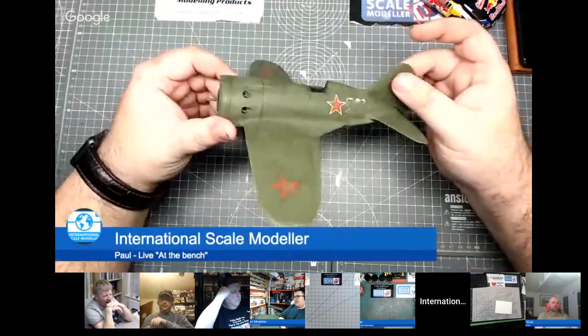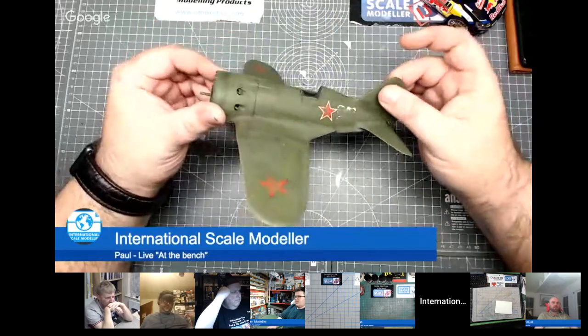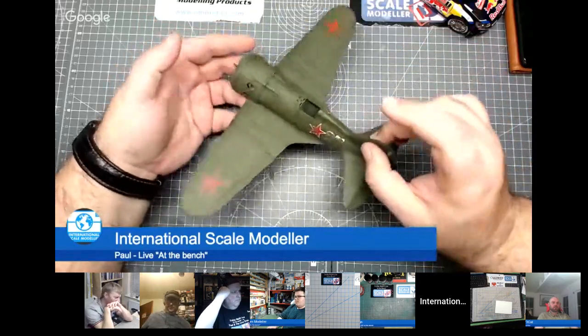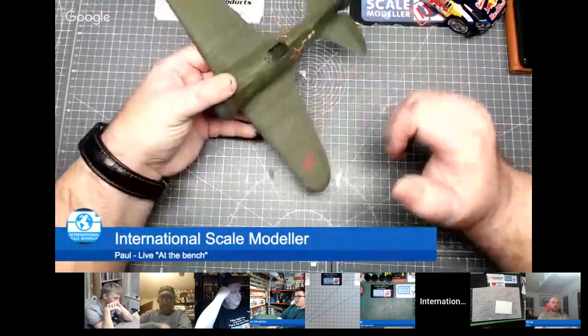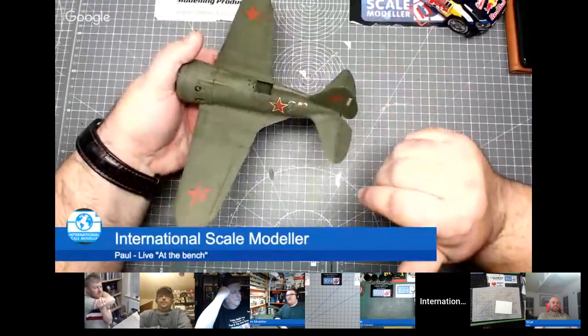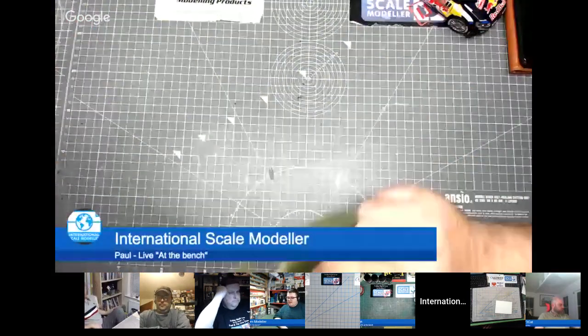So if you want to try a 1/32 scale kit you've never built before, look at my review and then buy this because it's a cracking little kit. Really is good. I'm very happy with that paintwork. It's turned out just how I liked it. Using my new Sotar 2020, the guys bought me for my birthday, which is a lovely airbrush. Very, very nice.